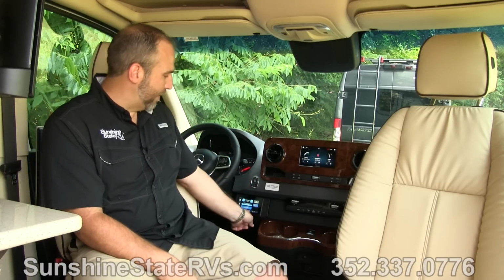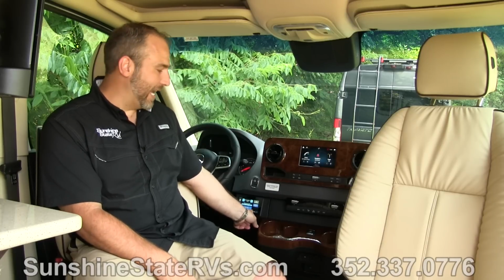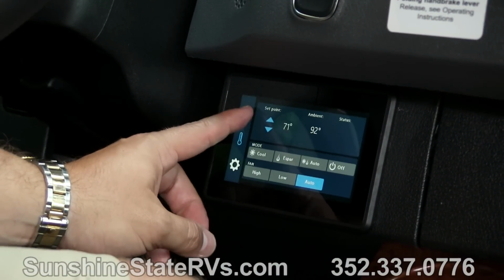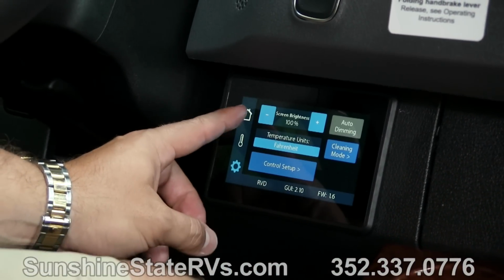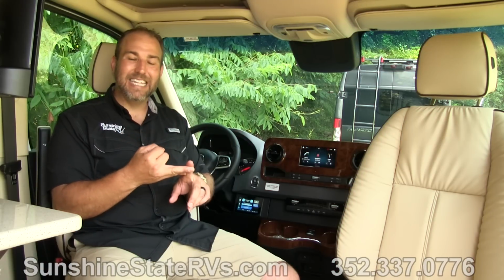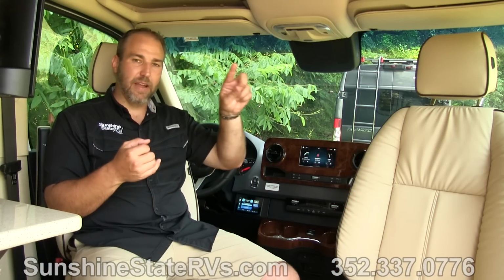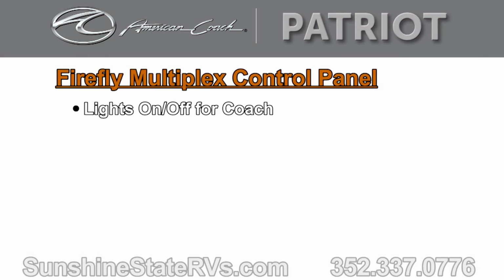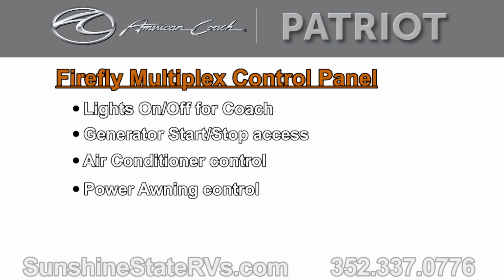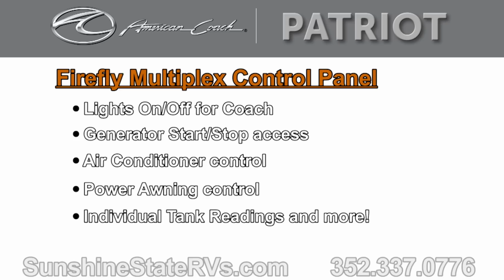American Coach went a step above and they put in a control panel for the RV up front. So Firefly has a multiplex system in the entire coach. What that controls is your awning. It controls every light. With one press, you can turn every light on, every light off. You can control them individually. It controls your generator, your air conditioner, your power awning, gives you all your tank readings. It controls everything in the RV from one central panel.